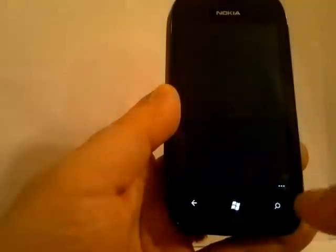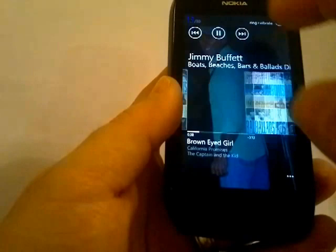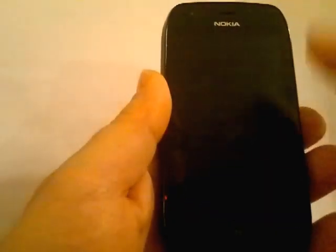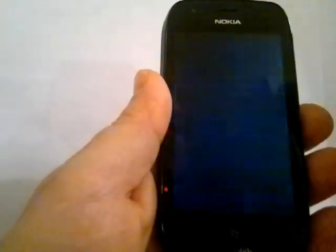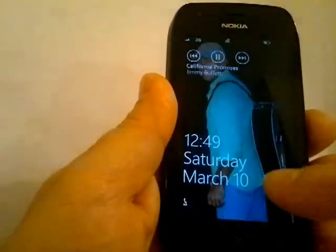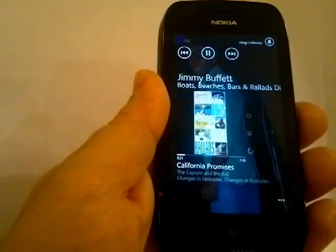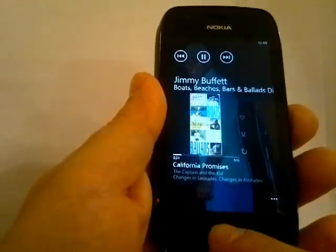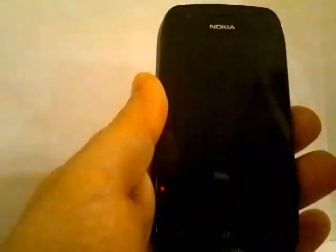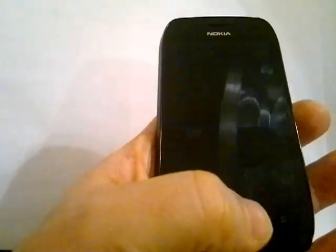Let's go back one. Go back to the history. Get something rolling here. Okay. Now, if we lock the phone and open it back up, you can control everything from the lock screen. Let's open it back up. Overall, it's a pretty good experience. What's kind of weird about it is that if you do the lock screen, the music still plays, everything still kind of seems like it's running in the background, but it's not.